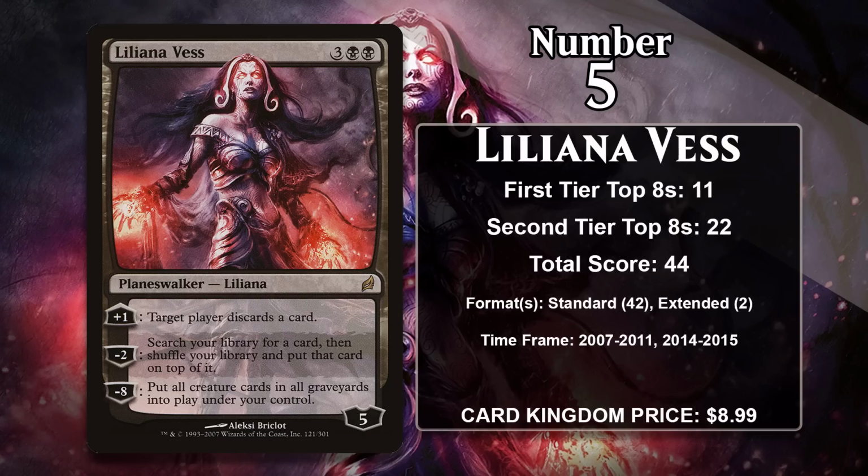At number 5, it is Liliana Vess. This is the original Liliana, and one of the original 5 Planeswalkers that made their debut in Lorwyn. She's a 5 mana, 5 loyalty Planeswalker. Her +1 makes your opponent discard a card, her -2 lets you tutor a card to the top of your library, and her ultimate lets you reanimate all creatures from all graveyards.